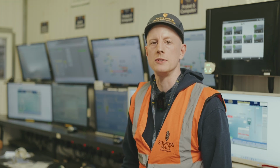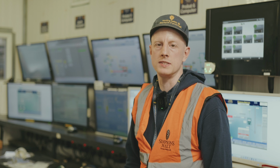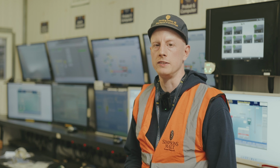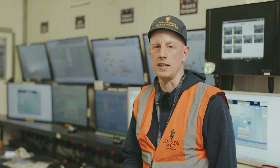I'm an operator in the roast house here at Simpsons Malt. We roast oats, rye and barley. It's a multi-stage process. The pre-stew is where the drum is warmed up. The stew is where the starch is then converted into sugar, where we get the colours from in the roasting stage. And then it goes on to the drying stage, and then finally the roasting stage.